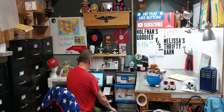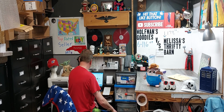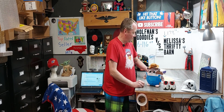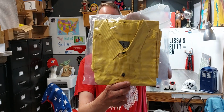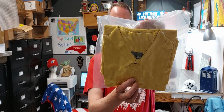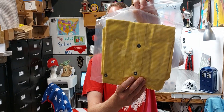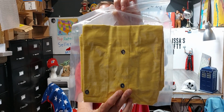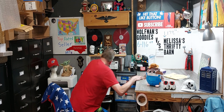Royal Robbins button-up shirt. Men's yellow check. It's a yellow check. Standard fit. Wow. Look at that. Very vivid. Ah, it's got metal buttons on it. That's a plus. We'll put that in the poly mailer. Alright.